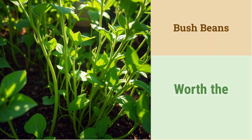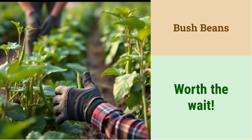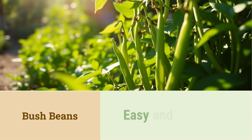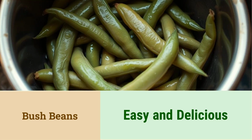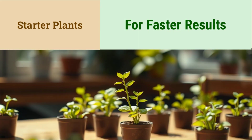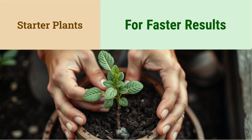And finally, bush beans. While they take a little longer, 60 days, the bountiful harvest is well worth the wait. Bush beans are also super easy to grow and incredibly delicious. Perfect for roasting, steaming, or adding to soups and stews. Bonus tip: if you want even faster results, consider using starter plants. These are young plants that have already been started for you, giving you a head start.